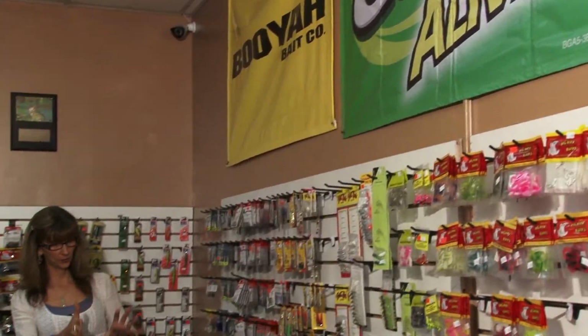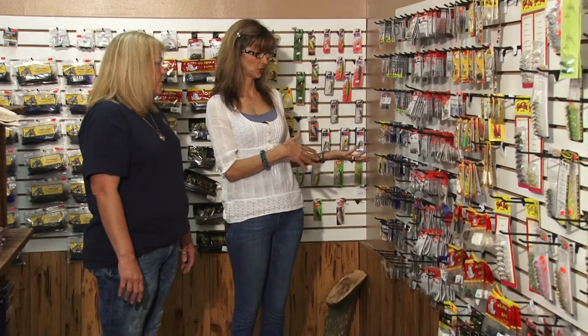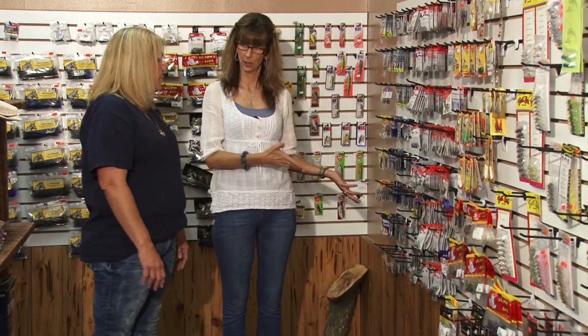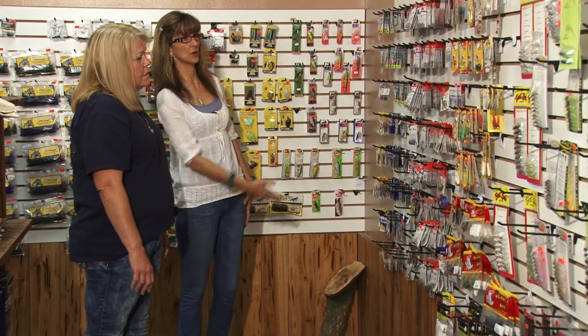Okay, and then so you have bait for all different kinds of fishing. I mean, obviously you don't use the same bait or the same size hooks. You need a larger hook for a larger fish, etc. Correct. Okay, and you have pretty much all of that. What are some of these that you have here?